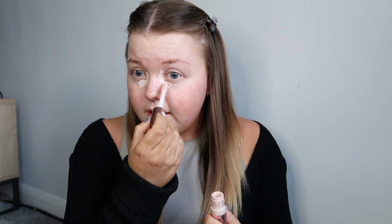The first step that I do is use this concealer from Revolution. This is the Conceal and Define. This is in the shade C0.5 and this has a very slight pink undertone to it. So I literally just put this on the inner corner and just underneath my eyes just to help brighten those areas up, because let's be honest, do I get enough sleep?